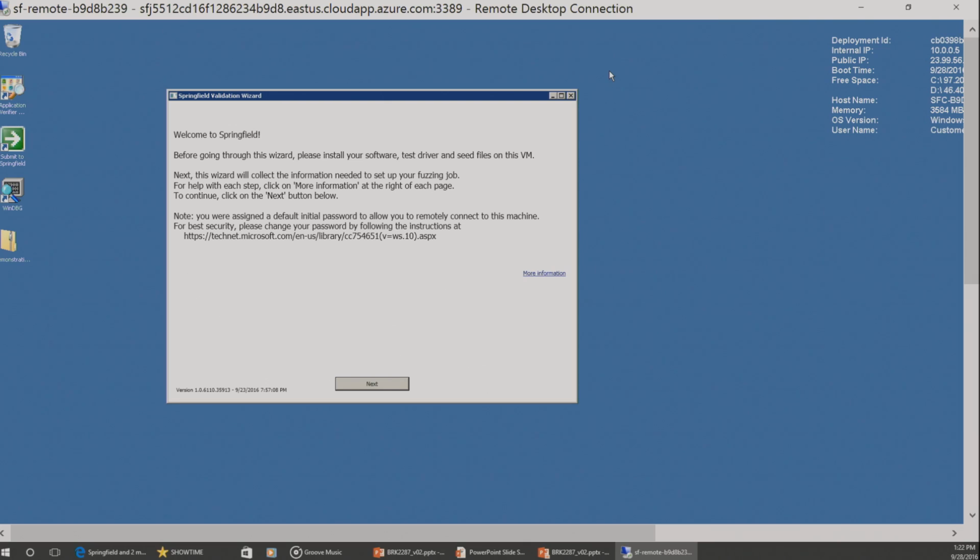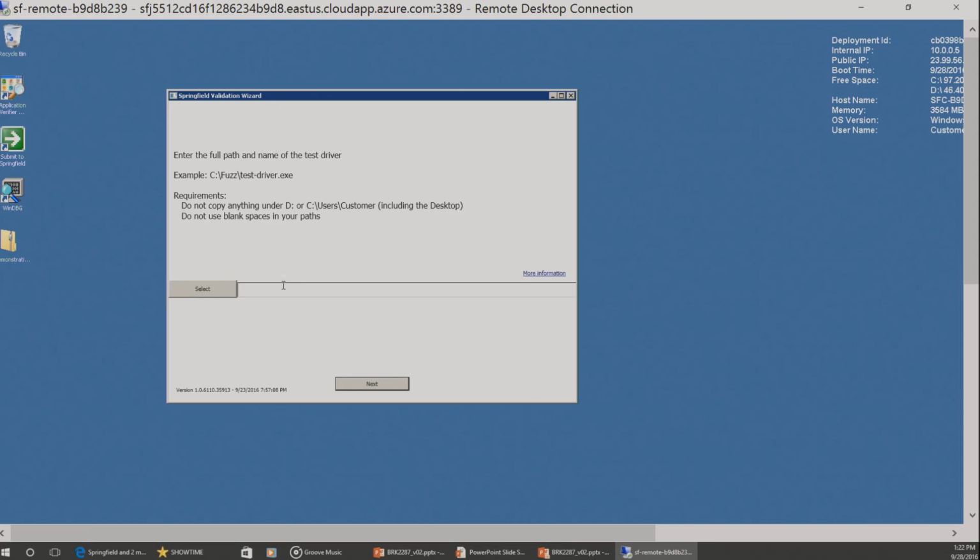You'll see that there's nothing in here that requires you to know anything about security. It's all questions about your code, your application, things that you've already done. So I'll just say, OK, what's next? I am just going to pick the application out.